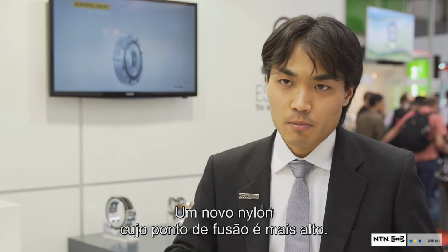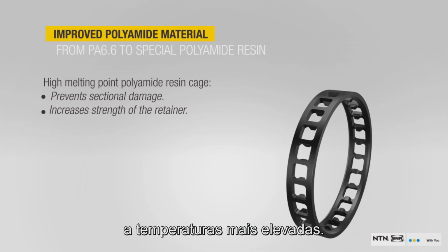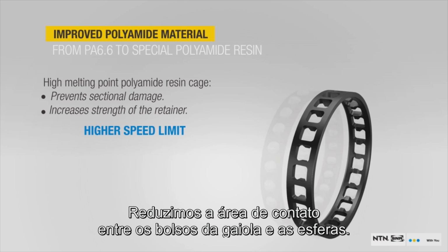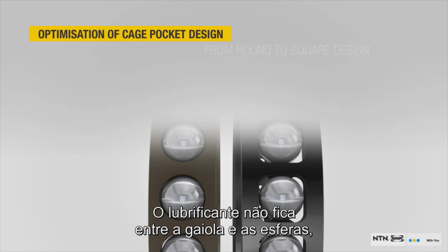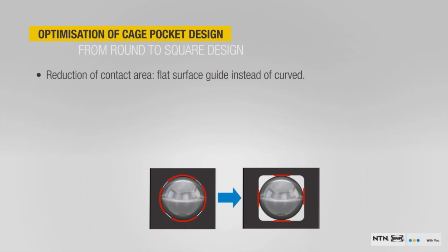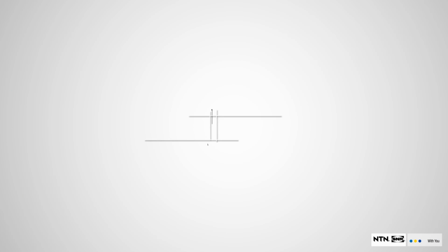NTN-SNR has developed a new polyamide cage. A new nylon with a higher melting point, and that means this cage can be operated under higher temperature. We reduce the contact area between the cage pocket and the balls. The lubricant, for example, can stay between the cage and the balls, or oil can smoothly go in and go out.